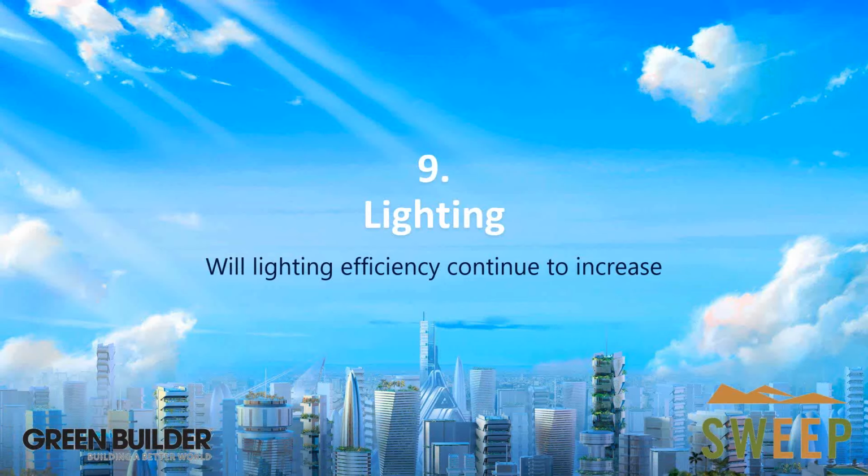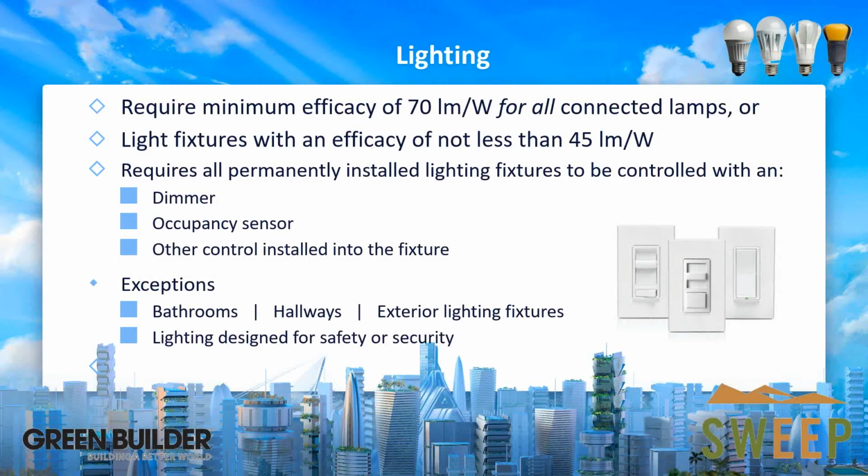So number 9 is lighting. That's an important one. This one, we've really hit a lot of that with the LED technology, and that continues to improve. So in the code here, the lumens per watt requirements are higher than what was required before. Technology's there, products are there. The other thing that's coming into the code that we see in the commercial code, but not so much in the residential code, is permanently installed fixtures need to have some level of control. So not just an on and off switch, yes, that's a control, but a dimmer or an occupancy sensor or some other kind of control installed into that fixture.